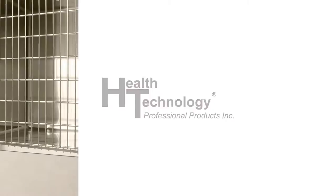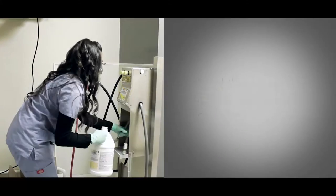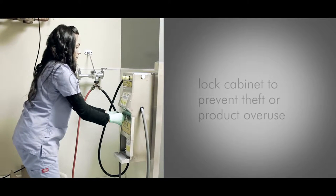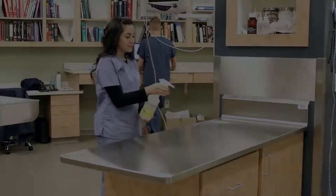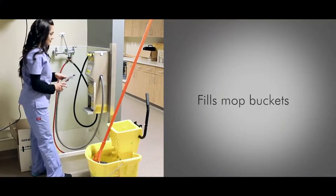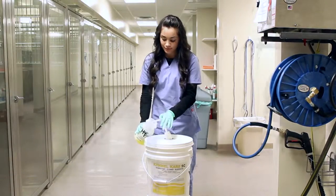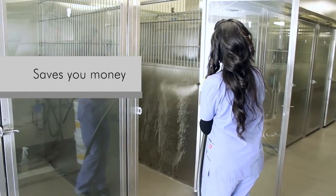I'm going to show you a little video. This just shows you loading the dispenser. Fill in a spray bottle. Fill in a mop bucket. This is in the kennel area. We have a hose end sprayer that gets the dilution done properly. It puts the user into a spray procedure, which is cutting time and labor, as opposed to manually applying it.